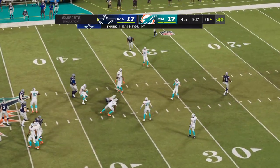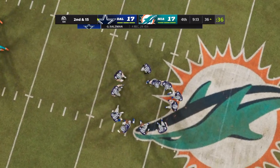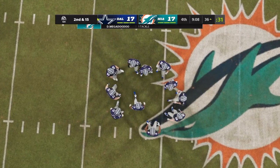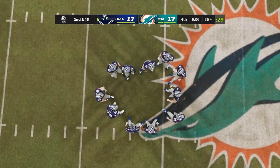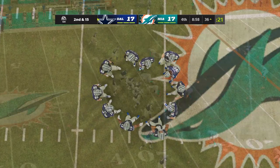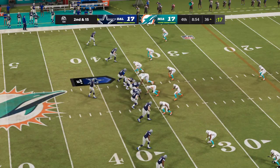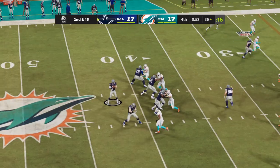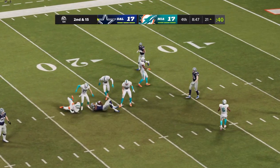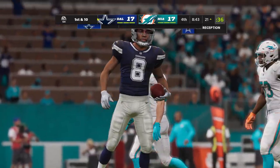There's a throw over the middle. It's taken in by his tight end. It'll be a gain of 5, and it'll make this a 2nd and long. Now a quick slant as the throw's complete. And he's got another 1st down as he's brought down at the Dolphins' 21.